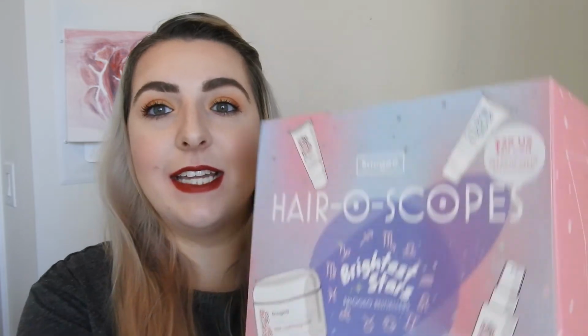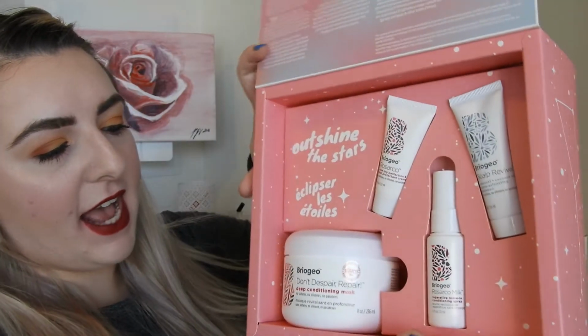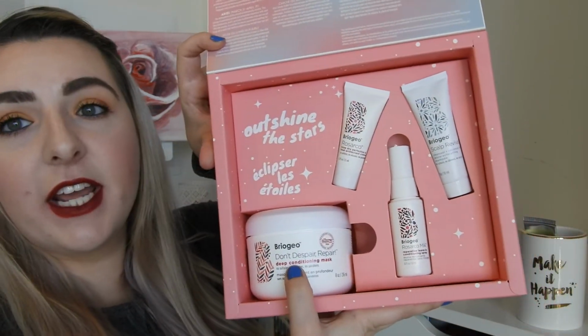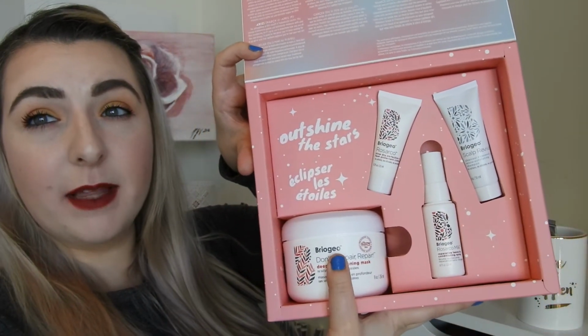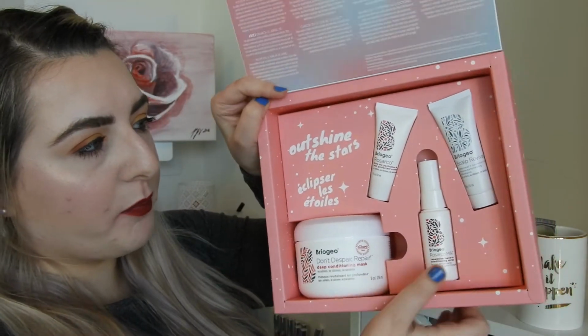Next product I picked up was 100% something I did not need, but I have been really drawn to the brand lately and I wanted to test out more products from them, and that is Briogeo. So this comes with their hair scopes, and it has the Don't Despair Deep Conditioning. Especially after I bleached my hair, I felt like my hair was really dry, so something that is going to be deep conditioning I thought would be really great.